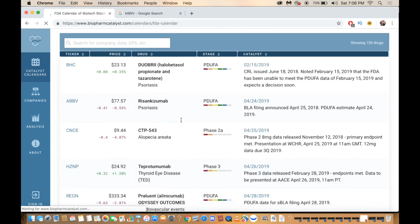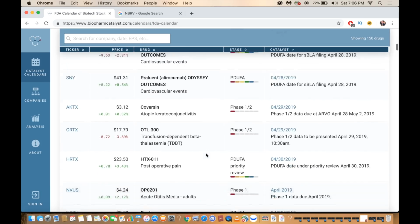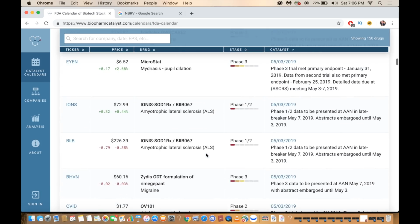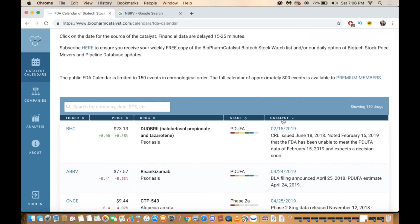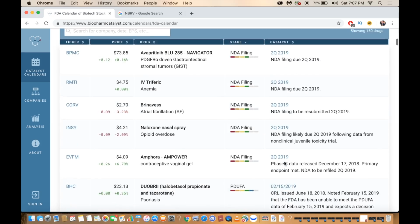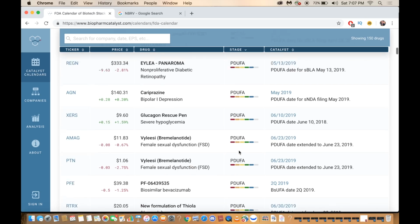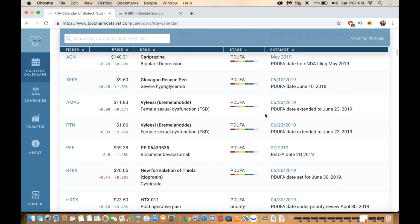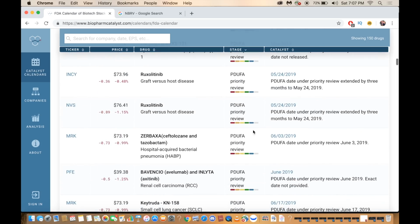Once it loads, this will show you all of the different drugs and all of the different phase trial releases that are going to be coming out in the next period or so. Now, you can organize it by catalyst date, you can organize it by stage, and whatnot. The good thing about this is that if you're looking for FDA approvals or FDA trials or whatever, you can actually go through this and see all of the different drugs that are going to go through their FDA approval. See, here's NVRV that we talked about earlier, but my point is that this is a really great opportunity to go and look through everything.